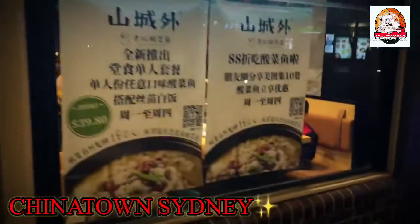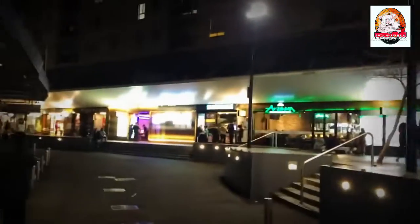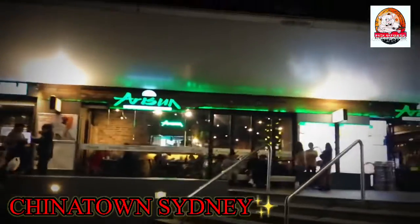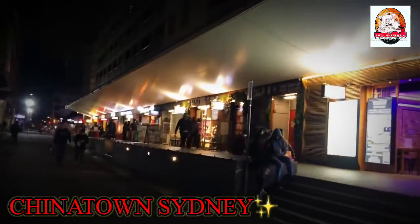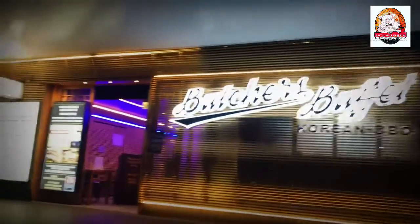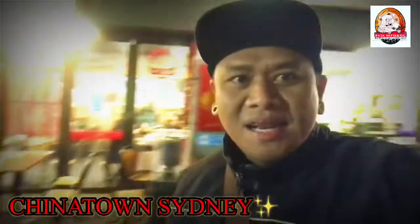Sekali ini sedang jalan-jalan mencari masakan Cina ya, Sichuan style of Chinese food. Let's have a look. Ini ya guys, area Chinatown dekat dengan Darling Harbour. Ini ada pertokoan makanan banyak. Ini kita cari voucher burger. Everything is here. Ini dia guys, restorannya Anli.